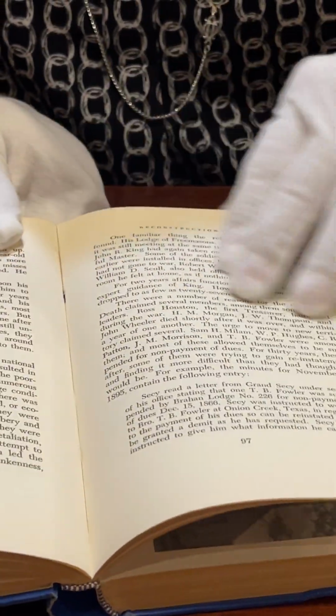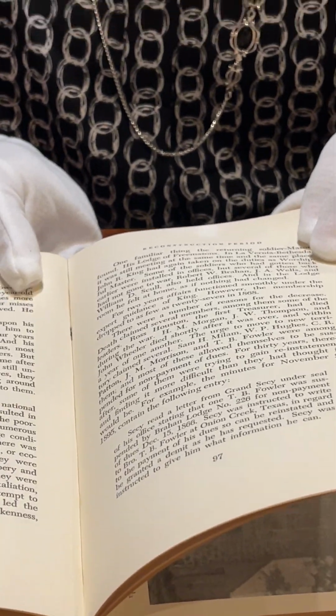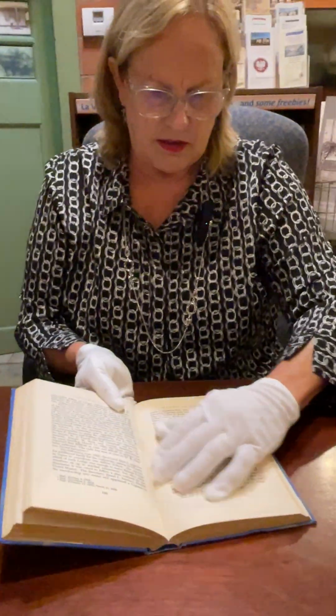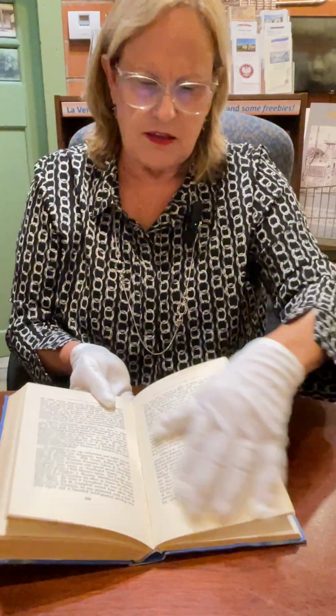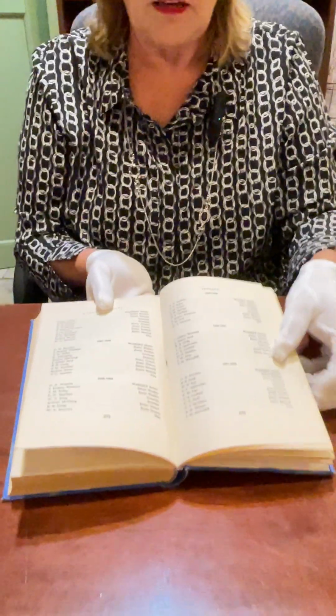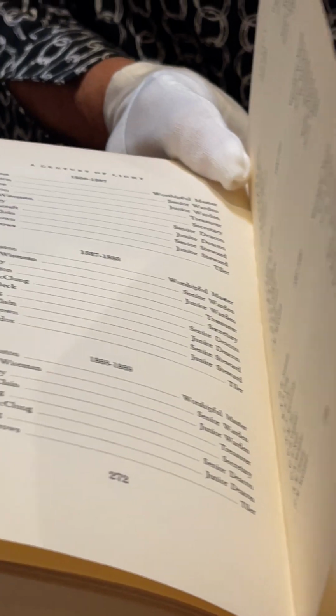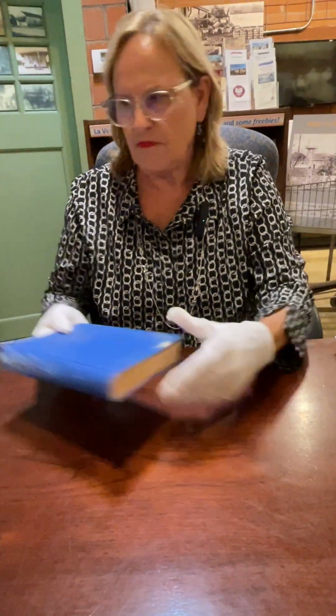This book talks about the period of settlement of Lavernia. It talks about the Reconstruction period after the Civil War. And by the way, so many of Lavernia's men did go and fight in the Civil War. There's another great picture in it of the Brayan Lodge. World War I. And in the back, it has information about so many of the members and the years that they served. Again, A Century of Light talks about 100 years of this Brayan Lodge. This book is also not reprinted, so if you find a copy, grab it.